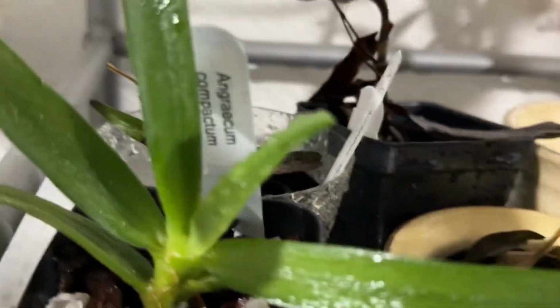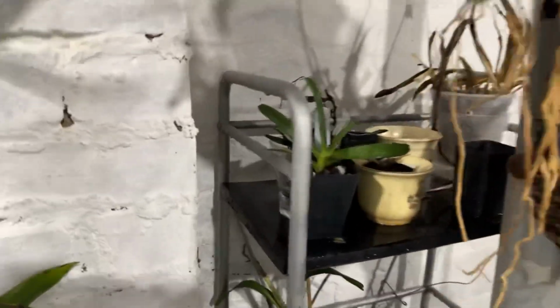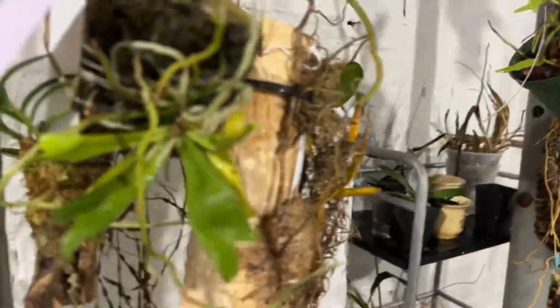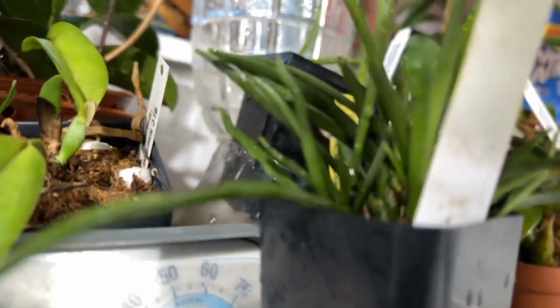Here's another Scottianum that I've got. Here's another Scottianum. Back here is Angraecum compactum, which is a new acquisition. Now, when you cross Angraecum compactum, which I just showed you here from Madagascar, with Scottianum, another species from the Comoros and Madagascar as well, maybe it's just more Comoros, I'm not sure, you get Angraecum Joy Stewart. This is a Peter Lynn Diamond Orchids, and this is really right on time.